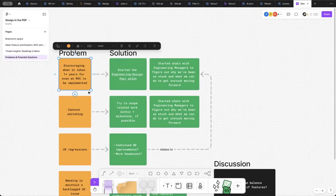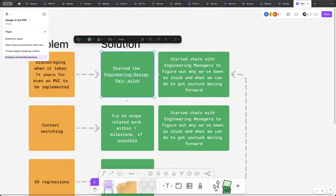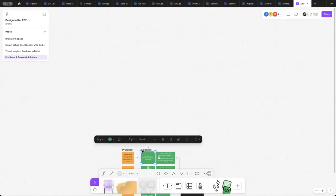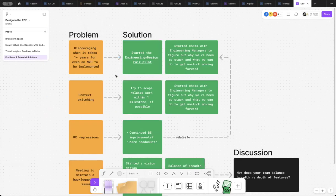So one of the problems is it's discouraging when it takes over a year for even an MVC to be implemented. So one of the solutions that we're trying out is an engineering design pair pilot. And this will hopefully help us scope the MVC more realistically. And so I don't propose anything that's just too visionary and just sits because engineering looks at it and says, that's not going to happen anytime soon.